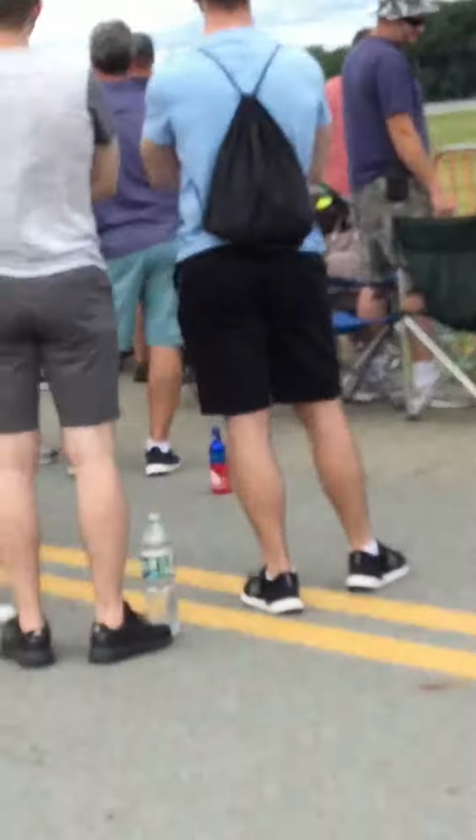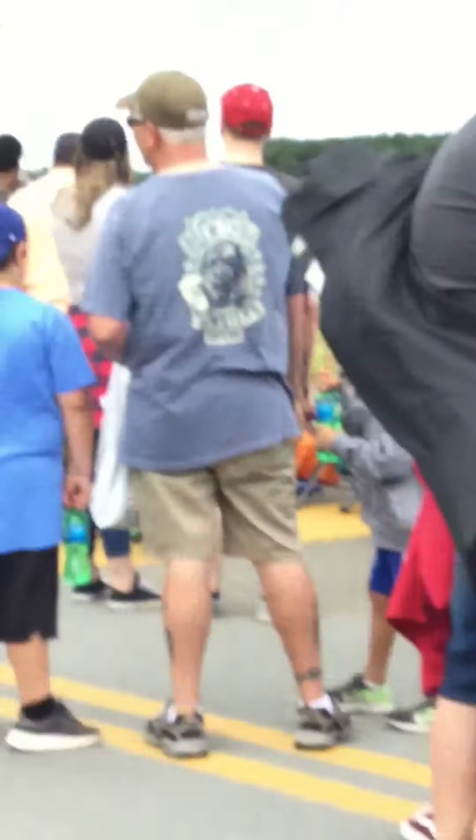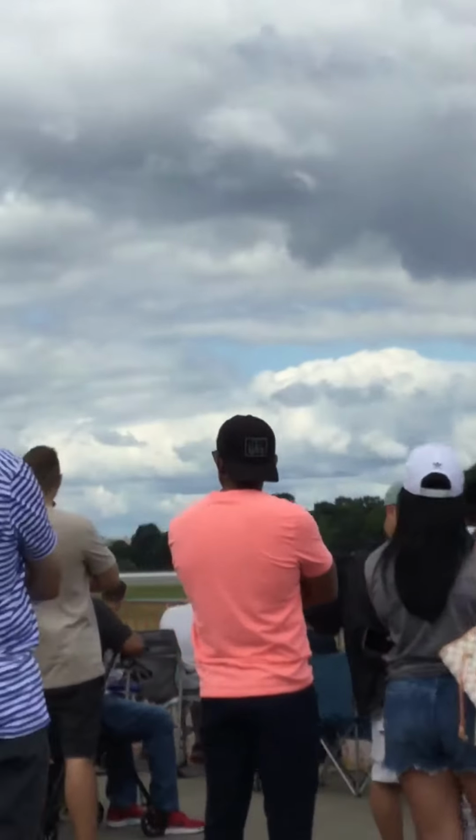I'm trying to get them, but you can't see them right now. I can see them. Oh, right out, right over there. I'm trying to get them.